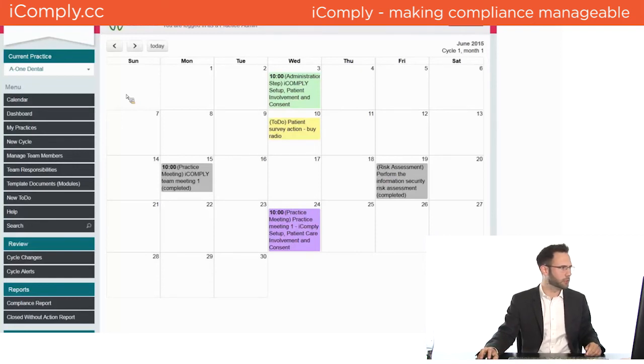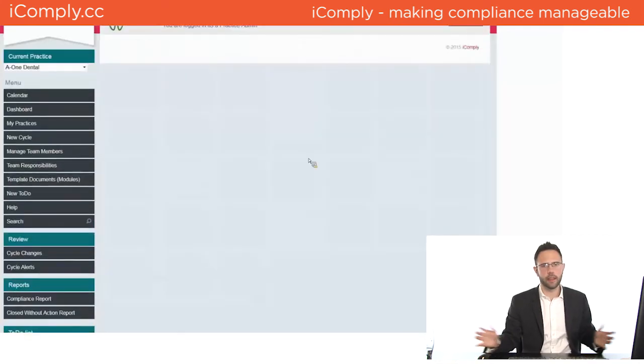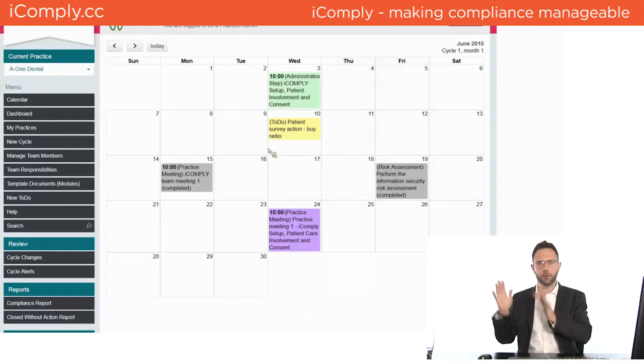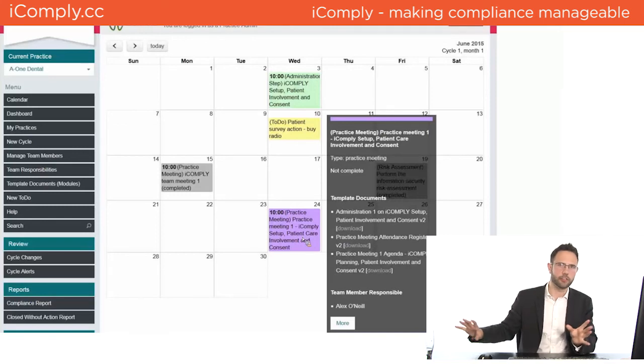And it's important in iComply to try and stick to this monthly cycle of administration step up here, the administration step, and then the meeting at the end of the month, and try and do it within the month. Try not to start moving stuff month to month, because you don't want to get a domino effect too much in the cycle. Obviously, if you start moving one meeting, you're going to have to move the next administration step, and that could just carry on. So try and stick to monthly cycles.